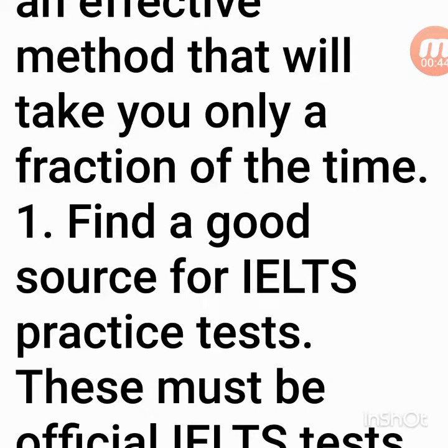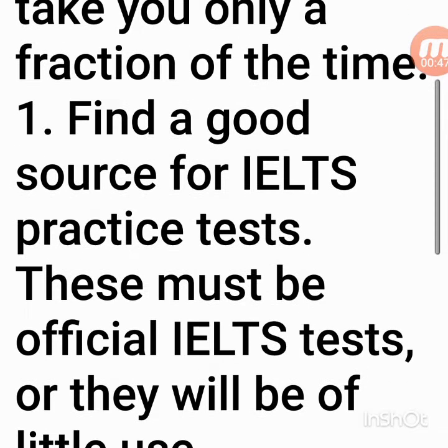First, you have to find a good source for IELTS practice tests. These must be official IELTS tests or they will be of little use. You can go, for example, to www.takeielts.britishcouncil.org. Here in this website you can find a lot of IELTS practice tests. Also, you can go to www.ielts.org. Also, www.ieltsessentials.com, or IELTS-exam.net. Many free websites. You can find free official practice tests for the IELTS.